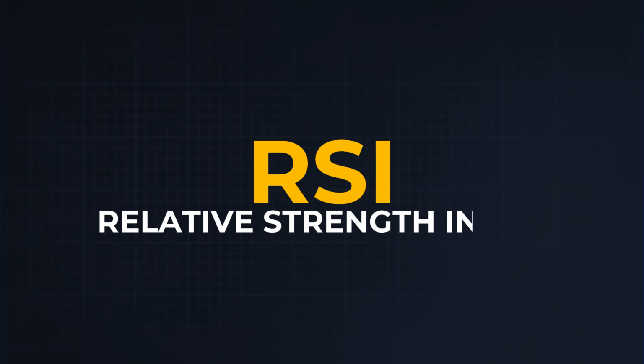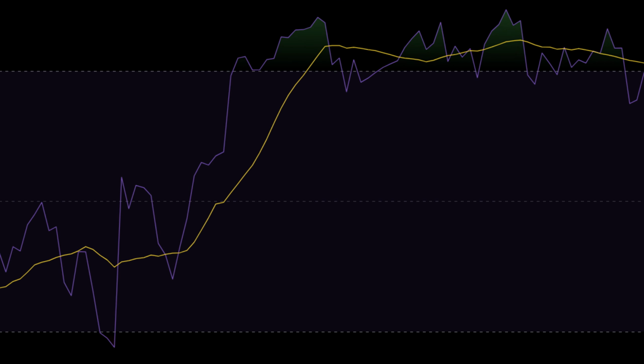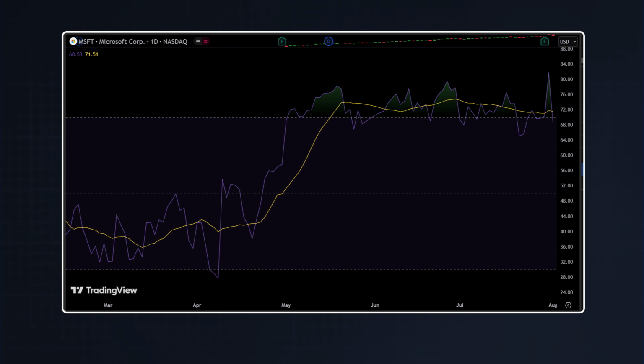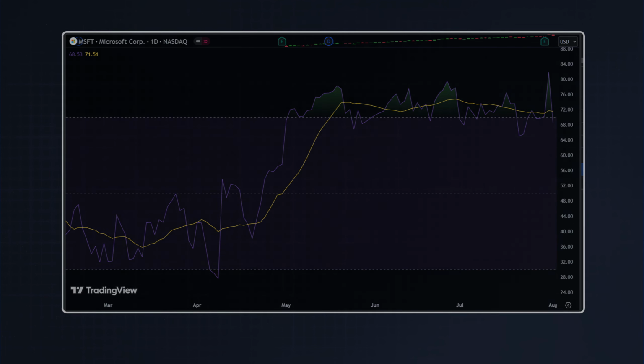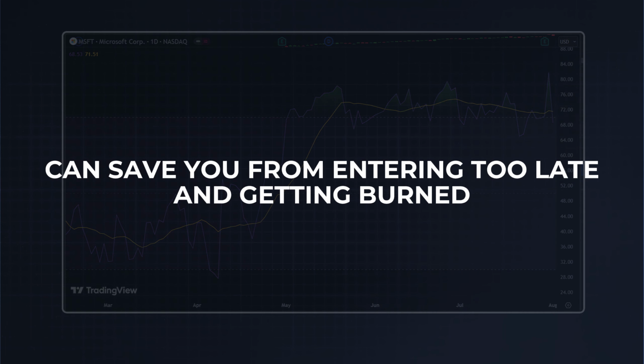Next, we have RSI, the Relative Strength Index. Imagine you're looking at Microsoft stock, and it's been climbing for 10 days straight. Everyone on Twitter is shouting, "Buy now, it's going to the moon." But your RSI indicator flashes 75, telling you the stock might be overbought. This is the kind of insight that can save you from entering too late and getting burned.